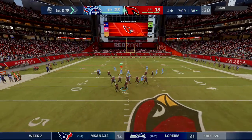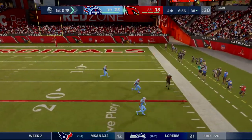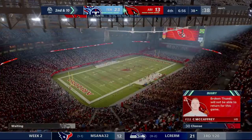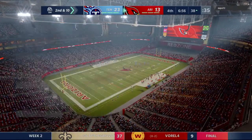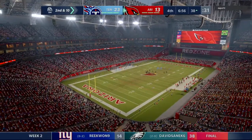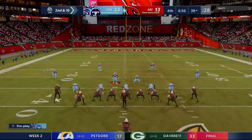54. He'll look to throw. And that is incomplete. He couldn't hold on through the contact. Brings up 2nd down. It's been clear in this matchup which side has been the more physical one. It's been this defense. And here's another example on that last play. 2nd and 10.